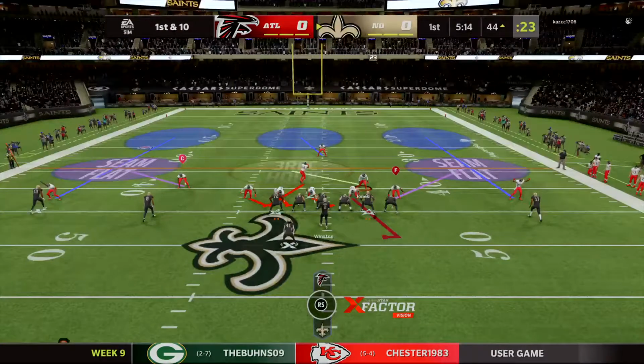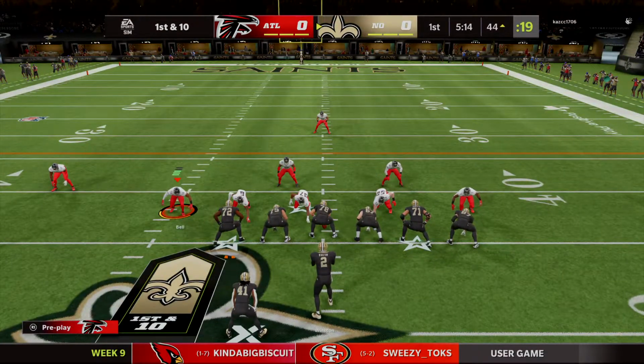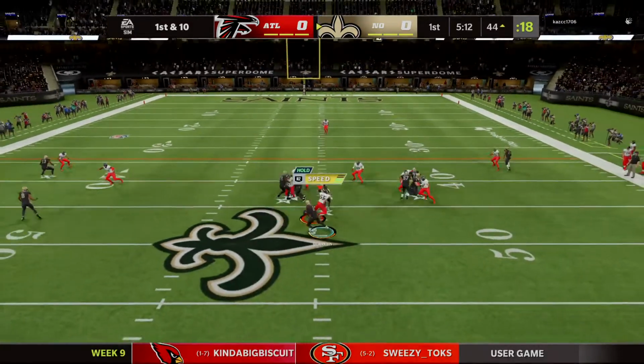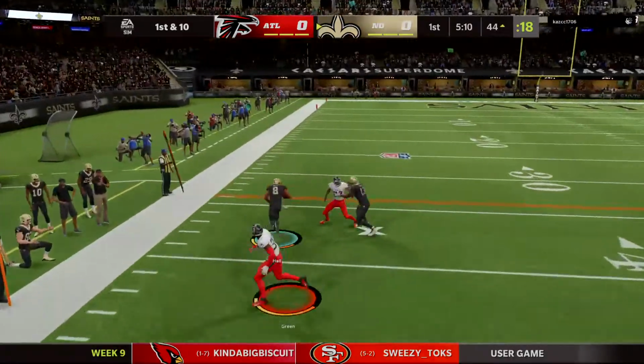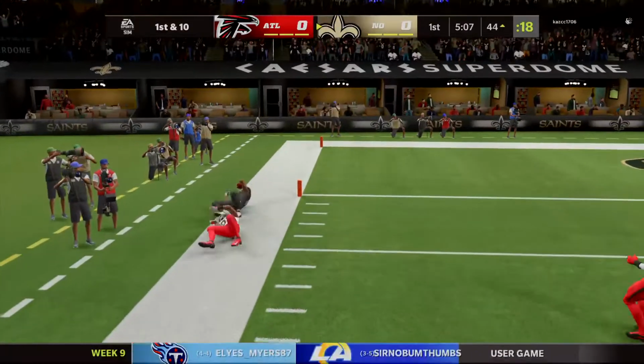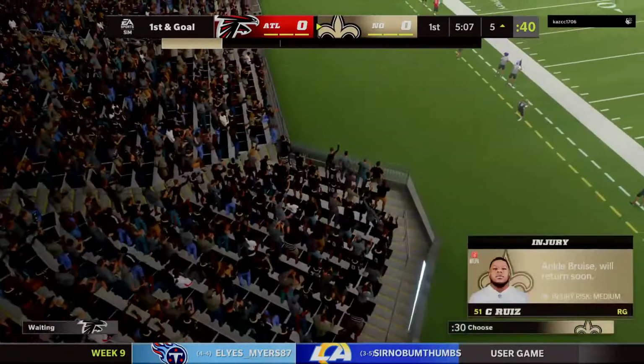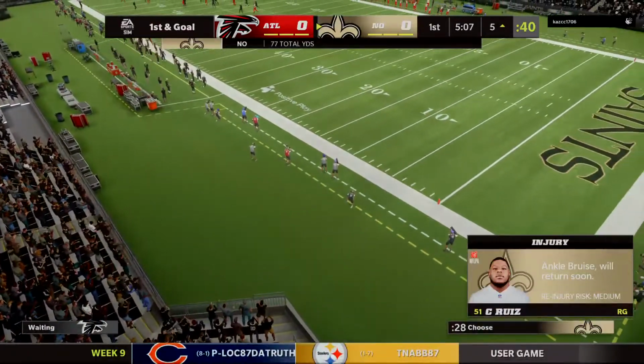From Falcon territory now, here's 1st and 10 at the 44-yard line. Looking left side, and he's got a man. That's Hall. And he will reach the 5-yard line before going out of bounds. A gain of 39 that time.